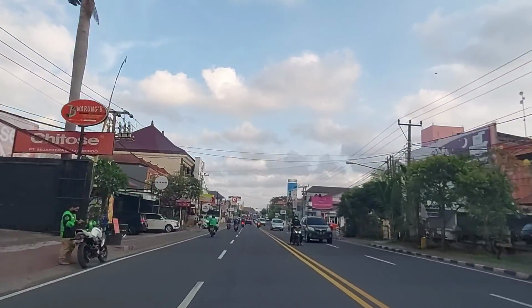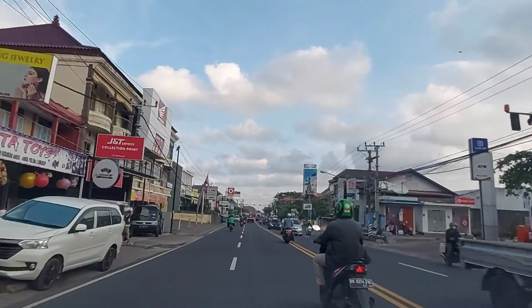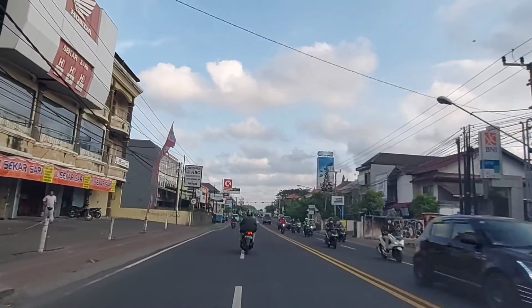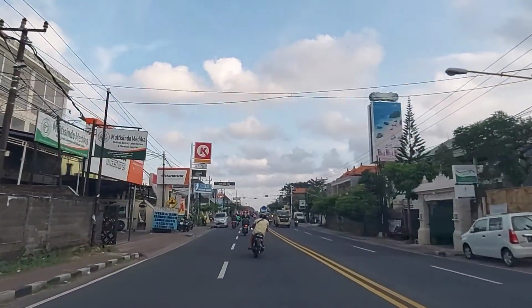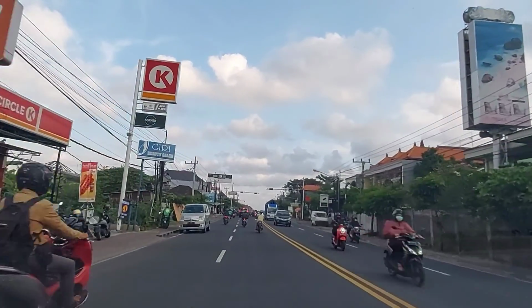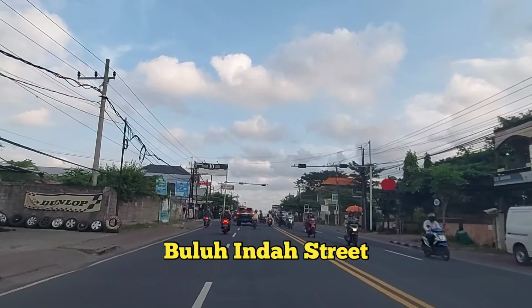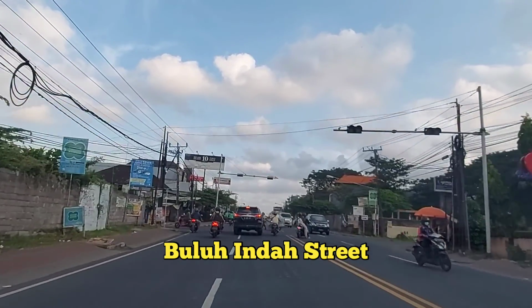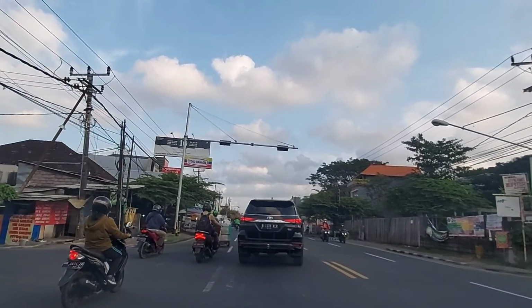It's not really busy today, but I think it's getting darker. It will be busier than now, because now it's around 5 p.m. or 6 p.m. in Indonesia, especially in Bali. So I think around 7 or 8 o'clock will be very busy because many people are out for dinner.